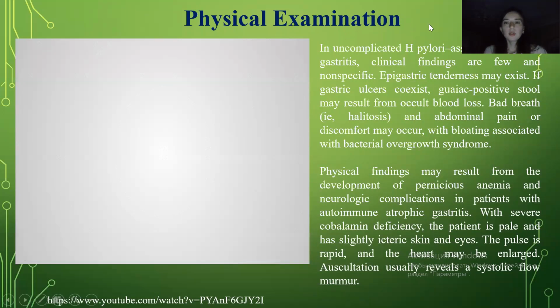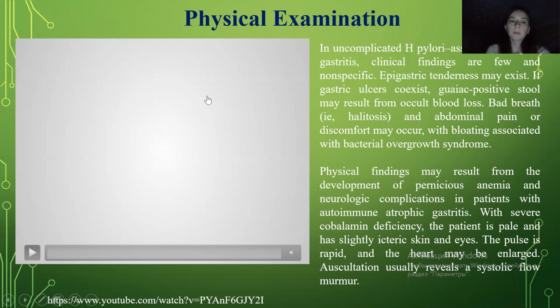And physical examination. You may see this picture, and this video shows the examination of a patient with chronic gastritis. Please copy this link and watch the video.